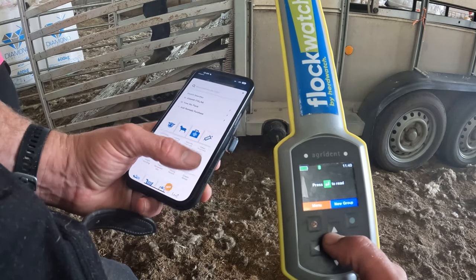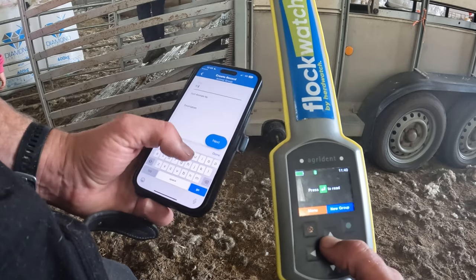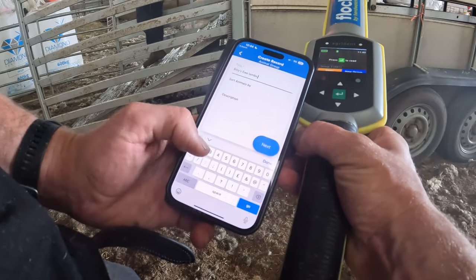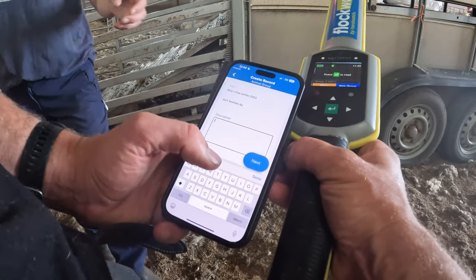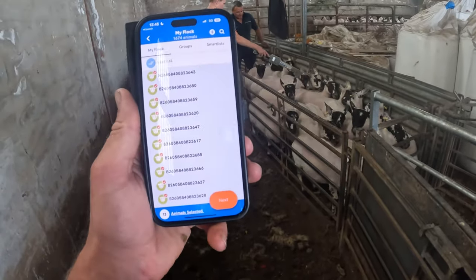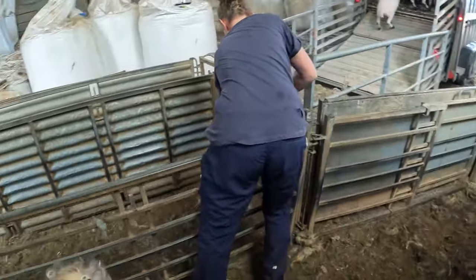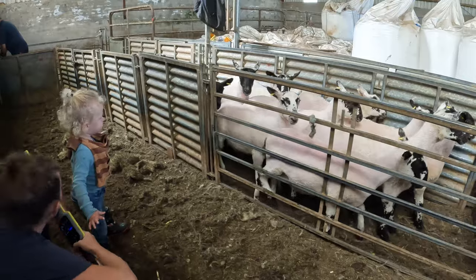Do I want to create a group with the new sheep? I think I do. Create group with animals, title, Billy's lambs 23. I better do 2023, or I think that's the number. There we go. So Lizzie's adding them on. First 16 done. More than lambs here.